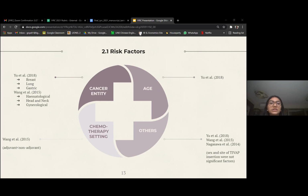While Yu et al. suggested age as another significant risk factor, it was not determined to be significant in the study by Wang et al. Wang et al. found that chemotherapy setting was another significant risk factor for TVAP use. For some background information, adjuvant chemotherapy is given to patients in addition to the initial treatment they receive in order to maximize its effectiveness. TVAPs used in this setting versus non-adjuvant chemotherapy settings had a lower risk of infection. Multiple studies also concluded that sex and site of TVAP insertion were not significant factors.